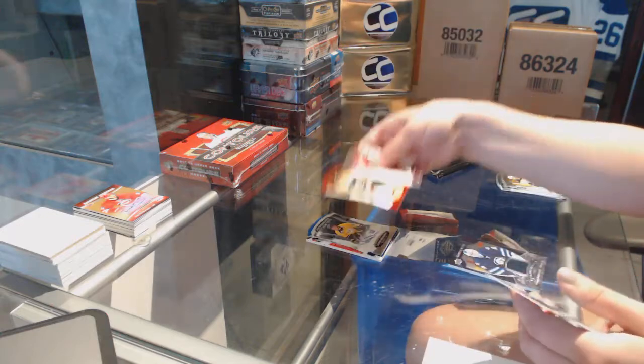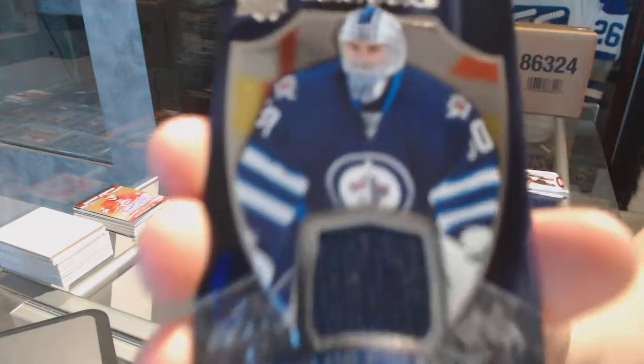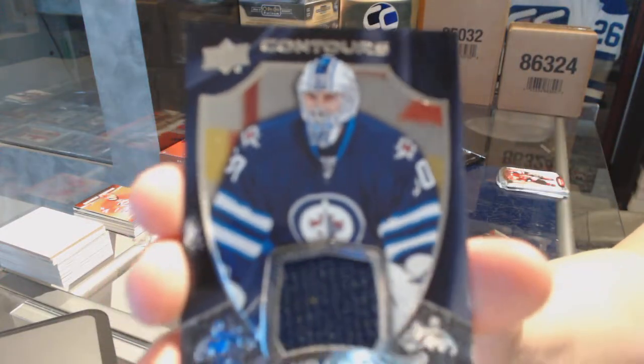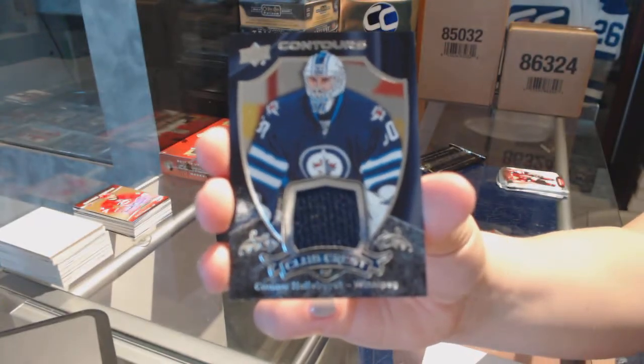Numbered to 99, red for the Boston Bruins, Brad Marchand. And we've got a club crest jersey for the Winnipeg Jets, Connor Hellebuyck.